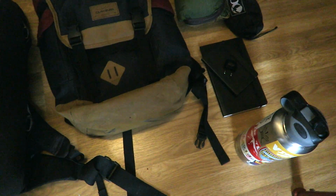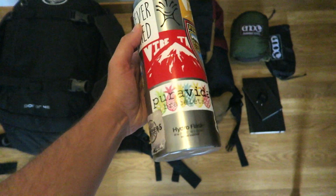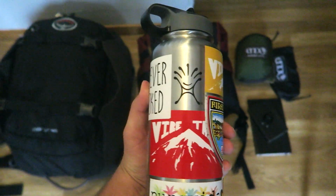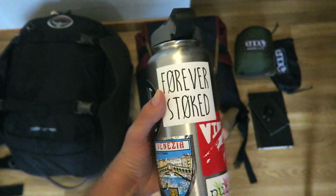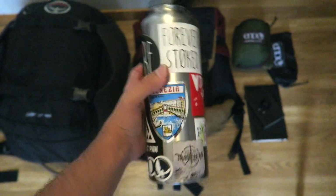Up next, and probably the most important item I consider, is my Hydroflask. So some of you may have heard of these. I think they're the best water bottle in the world. A bunch of my friends have them. You could ask anybody on my staff back at ASU. Our entire staff for our RAs all have these water bottles. As you can see, mine's pretty stickered up.